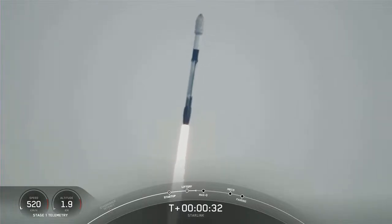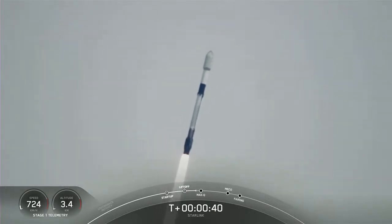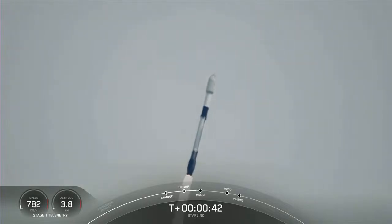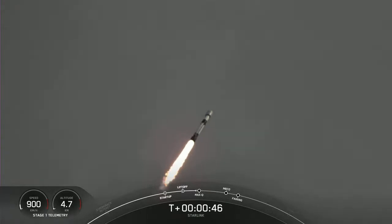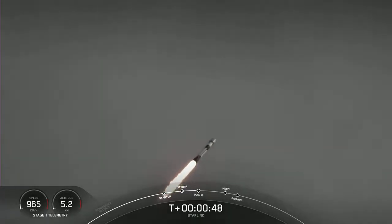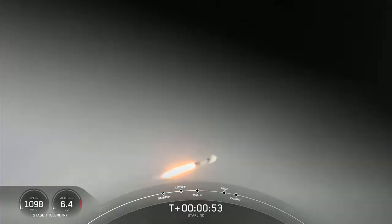T plus 30 seconds into flight, and Falcon 9 has successfully lifted off from Space Launch Complex 40 at 8:50 a.m. Eastern Time. Power and telemetry nominal. And we are throttling down the engines in preparation for max Q.